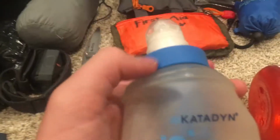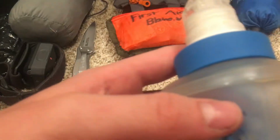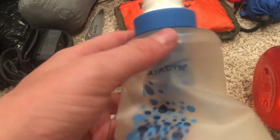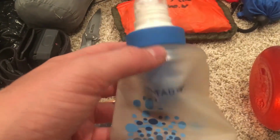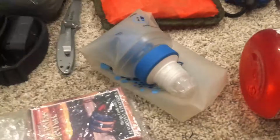And then the cap, which is the actual filter, you can just clean by shaking or swishing it through the water. And it makes the life of this way longer than the Sawyer Squeeze would. So if you're looking for a water filter, definitely get this. It is a little bit more expensive than the Sawyer Squeeze, but it is worth it.